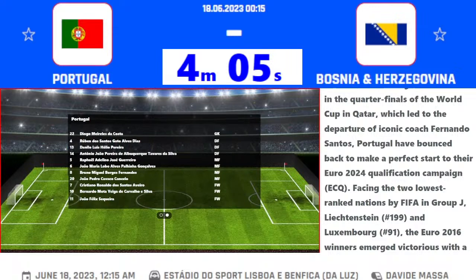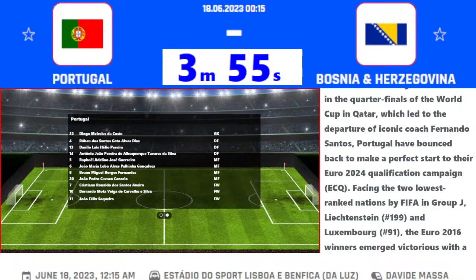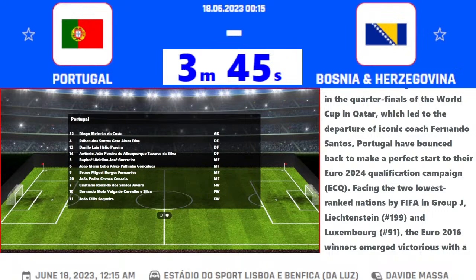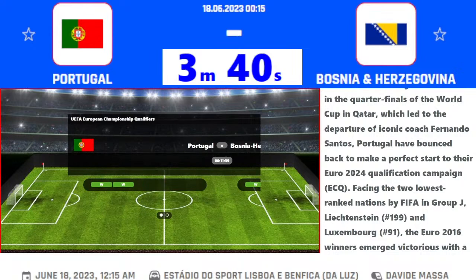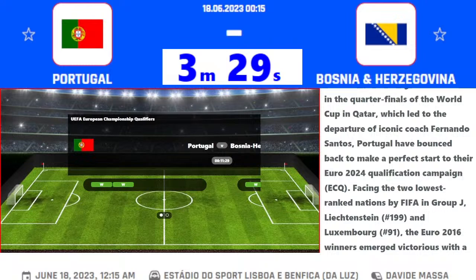Rade Krunić also scored a brace in Bosnia's first Euro qualifiers 2024 match. All four of his international goals have been netted within the first 40 minutes of games. I'll tell you about the streak for this game, guys. Bosnia are on a run of 11 consecutive Euro qualifier away games without a draw, with 3 wins and 8 losses for their side.